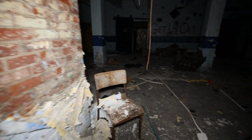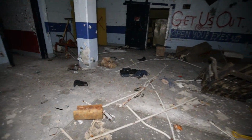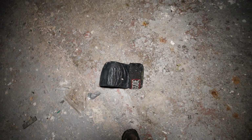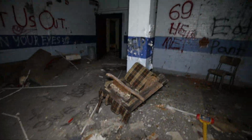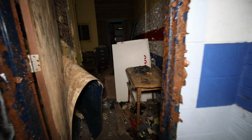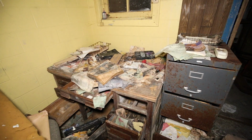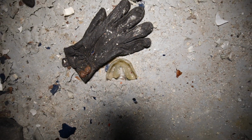See, the things you find, this is why I always check all the areas. Seems to be a lot of interesting stuff down here. Boxing glove. Jeez. Yeah, look at this. Desk's still set up. Holy. Is that a mouth guard? Huh.